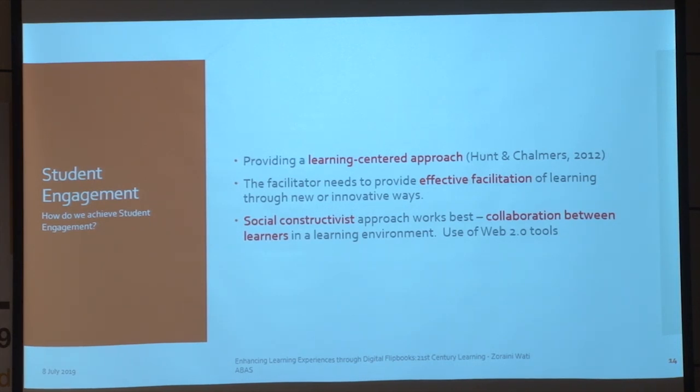MOOCs is an example, e-learning is an example, even providing infographics instead of the normal kind of graphics is another example. And if you're familiar with learning theory, social constructivist learning approaches will work best. This actually means deeper learning. We should be achieving collaboration between learners so that they get into these deeper forms of learning, more meaningful and more relevant for them. Even involving industrial examples, or sometimes relationships with industry somehow to be built in.